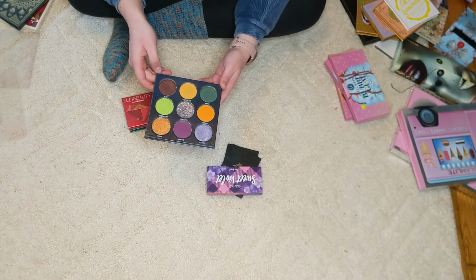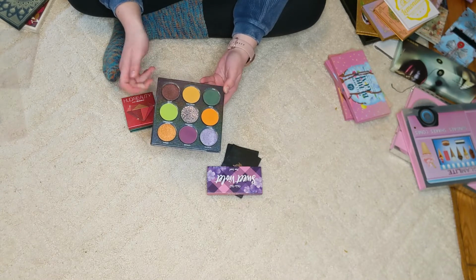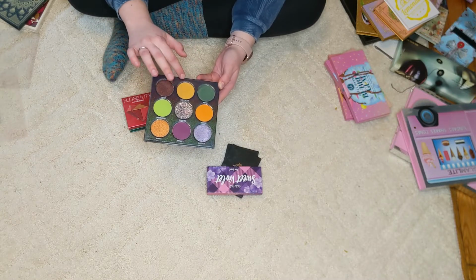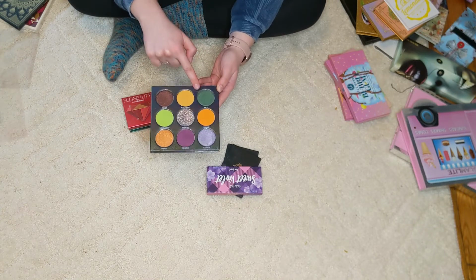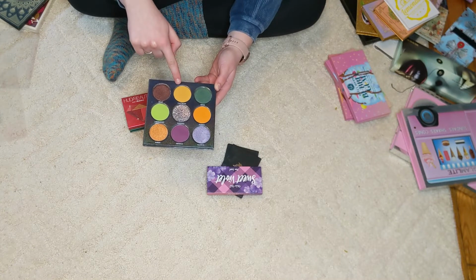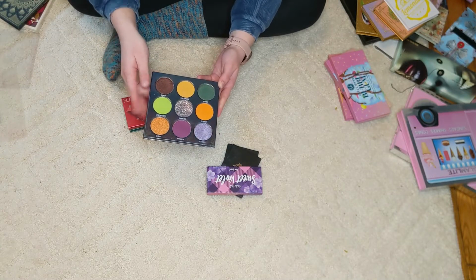It has orange and gray and green and metallics in there. And I just really like this palette. I feel like the mattes are really nice. The metallics are really nice. I feel like there was no need to have both of these oranges. Maybe one of these could be, I don't know, I feel like this should be a dark green matte instead of this satiny kind of shade. And maybe this should be a lighter purple matte. I feel like that would have been a good way to change it up a little bit. But I do really like this palette.